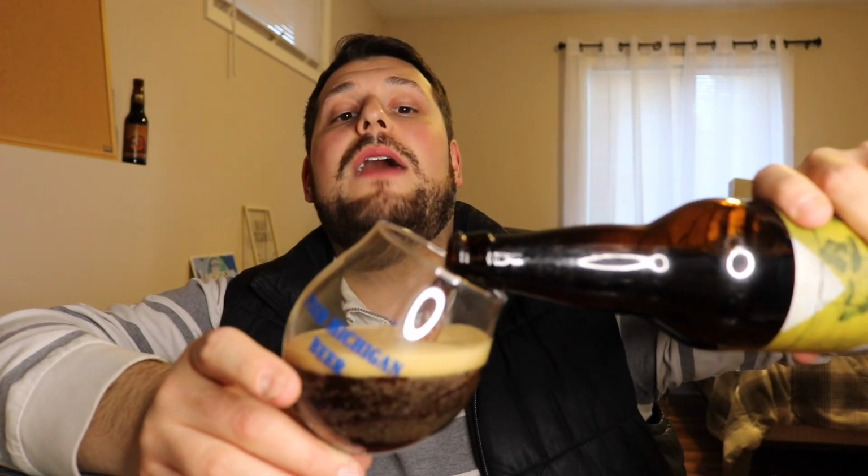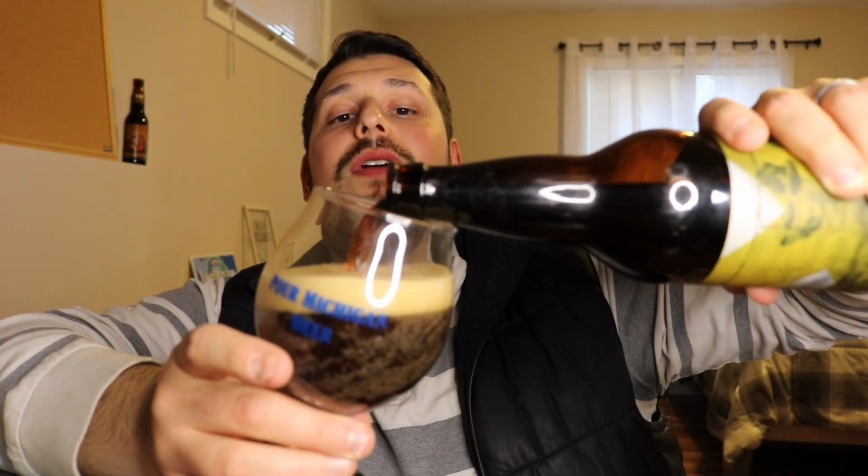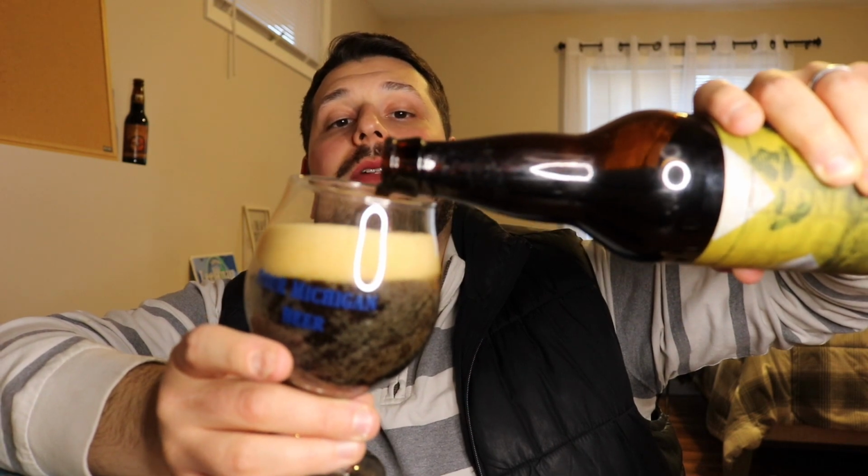Here it is. As we pour, it's not super dark. It's got that brown tinge to it. Nice mocha head sitting on top for being bourbon barrel aged, and quite a lot of head. Been in the cellar, probably about 55 degrees in darkness, so there is nothing wrong with this. It's been aged completely properly.